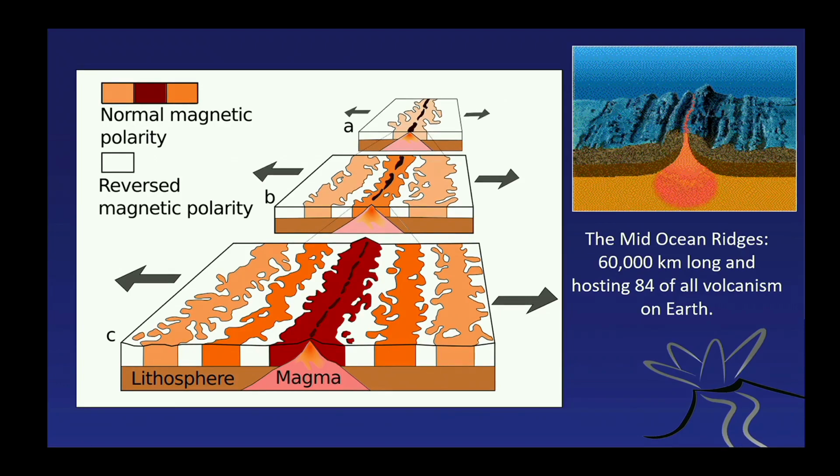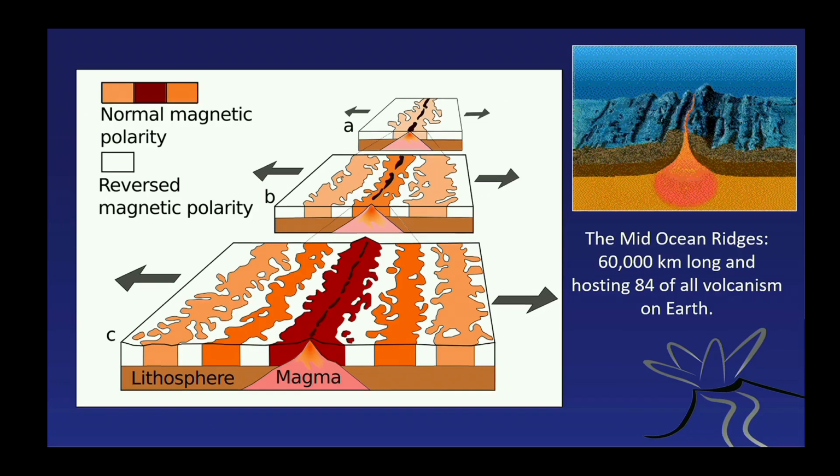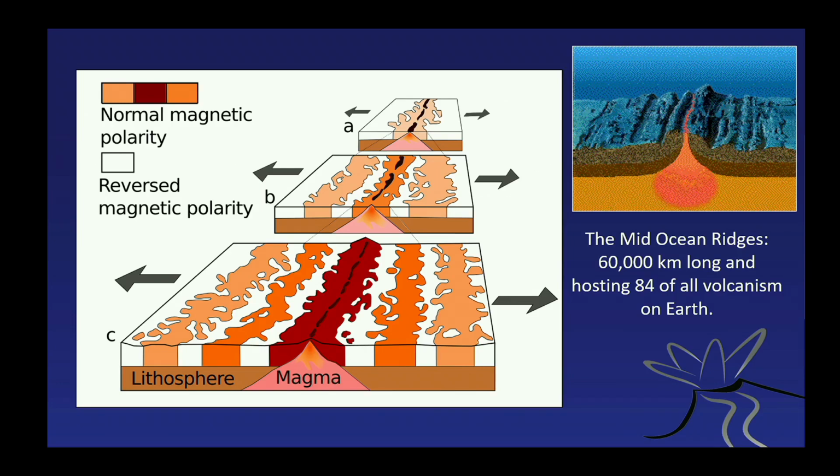at slightly different times. And this is the stripy pattern here in the center image, where the fresh rocks would have a certain polarity, and somewhat older rocks that have already been pushed away have a slightly different polarity, and yet older rocks that are yet further away have yet again other polarity. So these mid-ocean ridges form 60,000 kilometers of ocean ridges, and as I said, they host some 85% of all volcanism on Earth, and there is an eruption at almost any given point somewhere along this system.